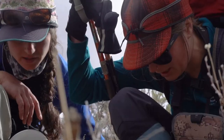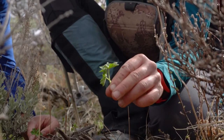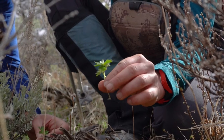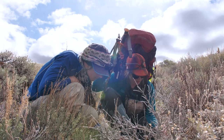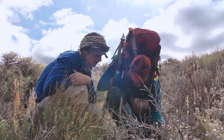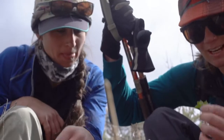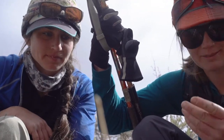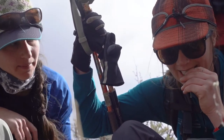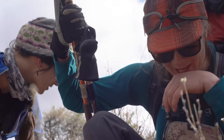This is the creme de la creme for deer. Geranium is what comes out like number one in their diets throughout the summer. Super nutritious, high digestibility, high protein content. Ooh. Tastes terrible. Don't eat it. Actually, I wouldn't recommend it. I'm gonna do it despite. Oh wow, that is really bad.